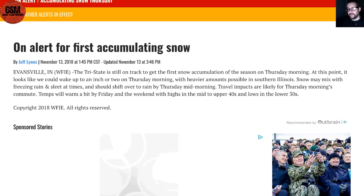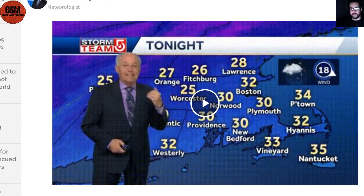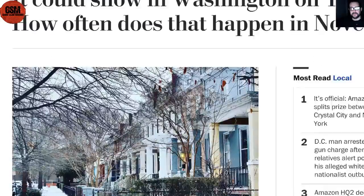Travel impacts are likely for Thursday morning's commute. Temps will warm a bit by Friday and the weekend with highs in the mid to upper 40s, lows in the 30s. Also, New England. Do I want to go there next? Wait. Let's go here first.